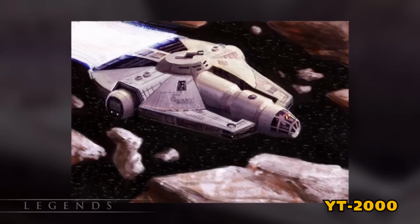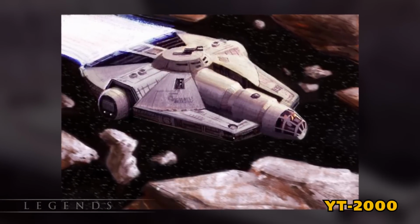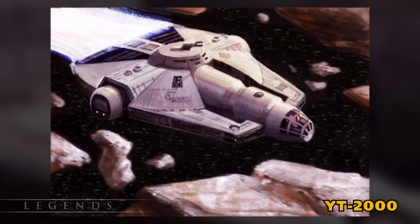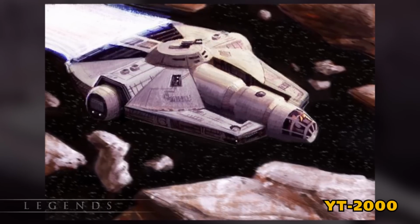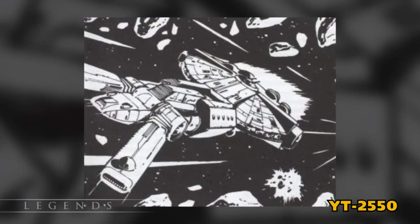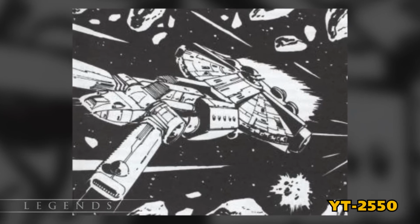The YT 2000 was kind of a combination of the 1300 and the 1930. It retained the central cockpit of the 1930, but the body was more similar to the 1300. The YT 2550 is another ship that only appeared in the role-playing games, so we don't know much about it, but this one at least has a picture.